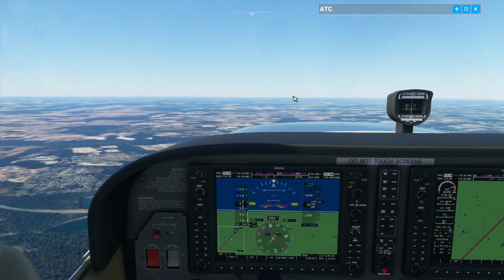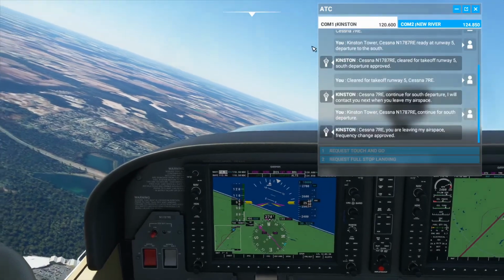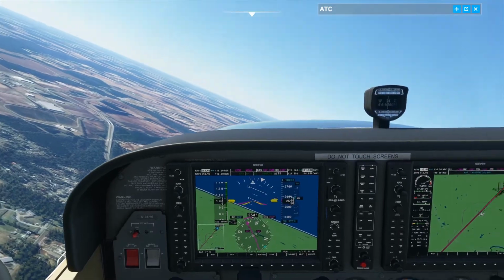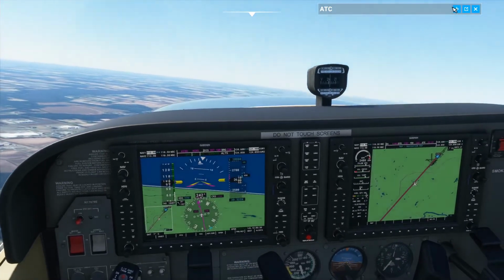Cessna 7 Romeo Echo, you are leaving my airspace. Frequency change approved. Frequency change, 7 Romeo Echo. Tower, Cessna November 1787 Romeo Echo, frequency change.